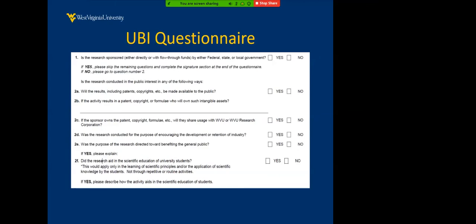Okay, these are the first few questions on the questionnaire. Number one, if your research project is funded by any other government, federal, state, or local, it is automatically exempt from UBI. So that's an easy question, right? Questions 2A through 2F, the purpose of those questions, I'm trying to establish if there's a public benefit. Will the results be made available to the public? If you publish it for your peers, if you use it in the classroom, if it's something the general public can read and learn from, that's a public benefit. If there's a patent that's going to be owned by a company, then that's not necessarily a public benefit. That's a benefit to that company. So that's why I'm asking about patents.